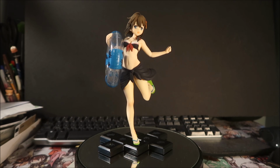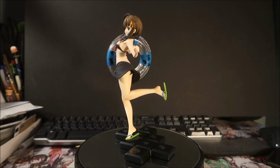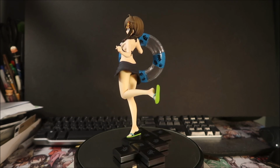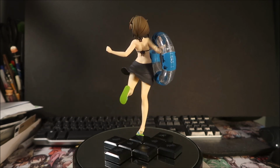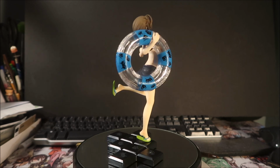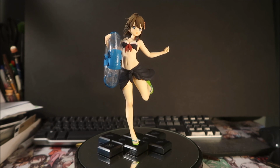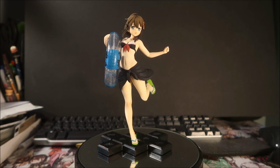I'm going to take a closer look at her and scrutinize this figure after we do a quick 360. Shigure is such a cutie, is what I'm going to say. Okay, see you guys in a bit.